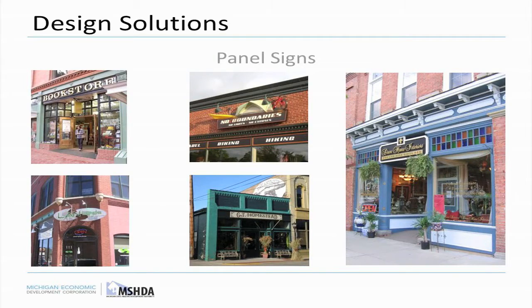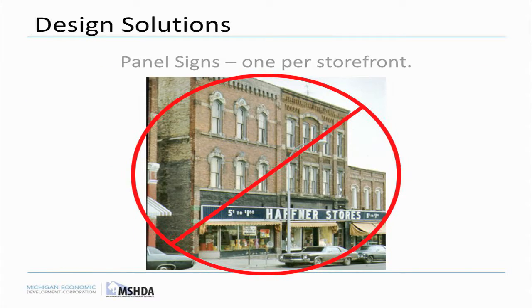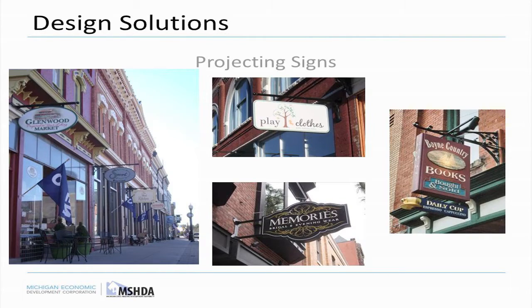So these are the 3 primary types of signs we find on downtown buildings. Panel signs are attached to the front of the building. They are good for expressing some of the character of the business inside, and they can be individual letters, signs on signboards, or signs suspended above the doorways. You don't want to have one sign that stretches across more than one storefront. Again, we try to preserve the buildings as individuals, so it would be more appropriate to have a signboard for each of the buildings.